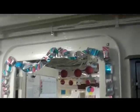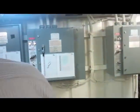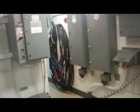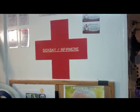The administrative areas, offices here, as well as down below we do the pay. We have the administrative offices. So this is kind of midships. It's mainly administrative, and we also have other tables. Pretty fully functional, everything but surgery. Cool.